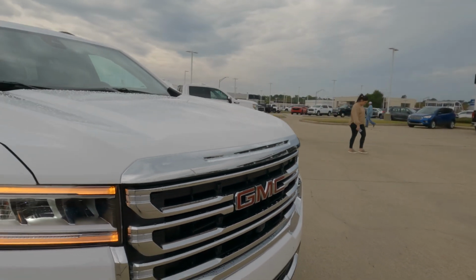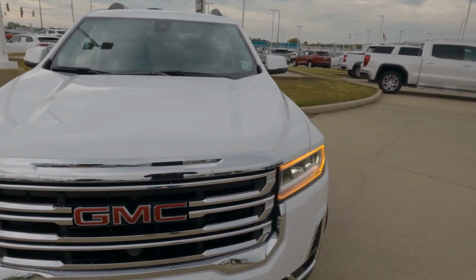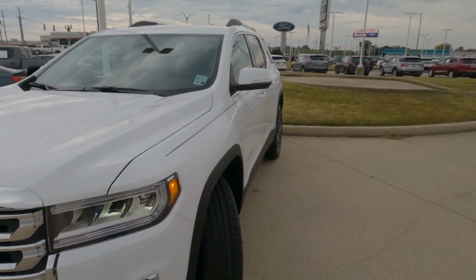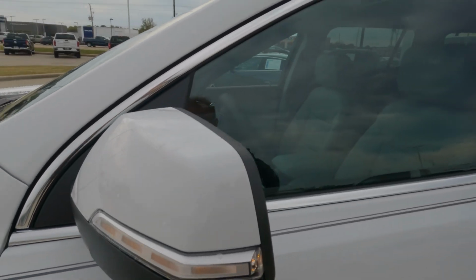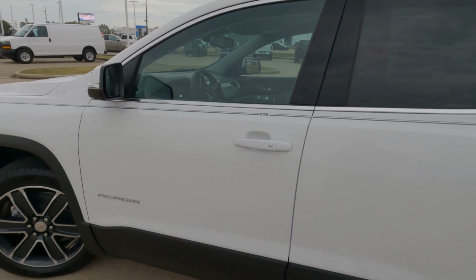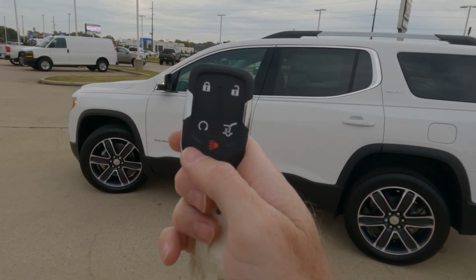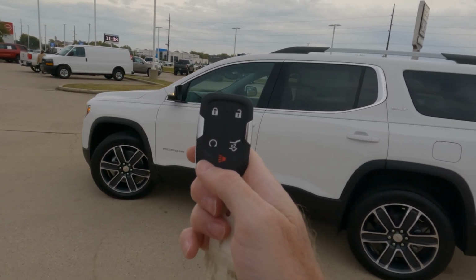There is a lot of chrome here on this model. That's what you get with the SLT trim level, so it's going to look very, very nice, to say the least. You're going to have the turn signal indicators built into these power side view mirrors. And if you'd like to take a look at the remote, here's what we have with that remote. Yes, it does have remote start. I know a lot of you very much enjoy that feature, and I can't say that I blame you for that.